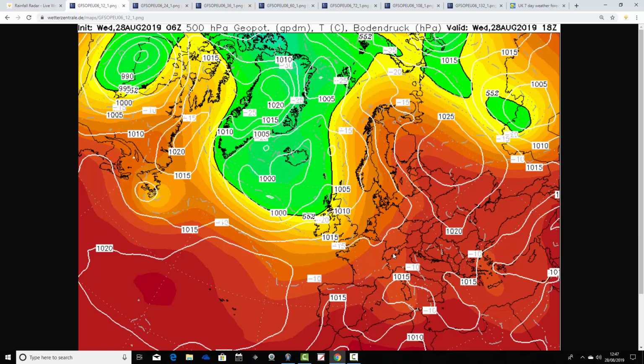And not everywhere is going to get these showery outbreaks of rain. So some places will stay dry. The most likely area of that is probably East Anglia, southeast England, possibly parts of the East Midlands too. But there will be showery bursts coming and going, and particularly for northern England, Wales, and southwestern parts of England, some quite wet weather at times. Going further north, we have sunshine and showers really for Scotland and Northern Ireland, so those could band together in the far northwest of Scotland.